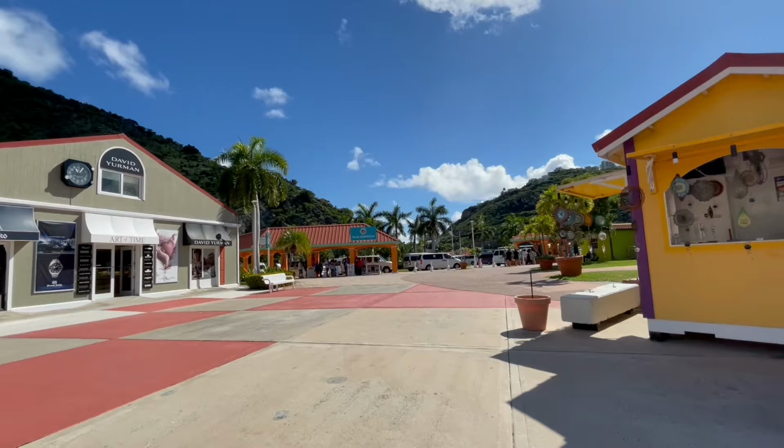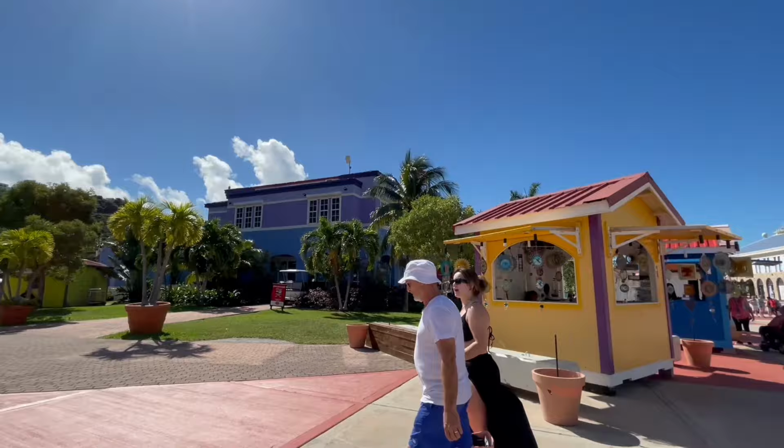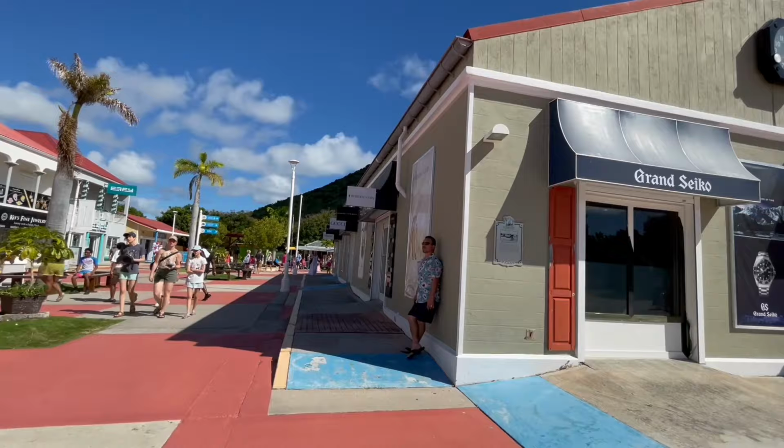Well, actually, I've also been to the Dutch side, but only to the beach. I've never come to the port, of course, because I didn't cruise there last time I flew in. So it was nice to see they have a taxi dispatch. They actually have a rental car right here at the port, too. So you can rent a car, you can rent a taxi. You don't have to pre-book anything on the cruise if you don't want to.